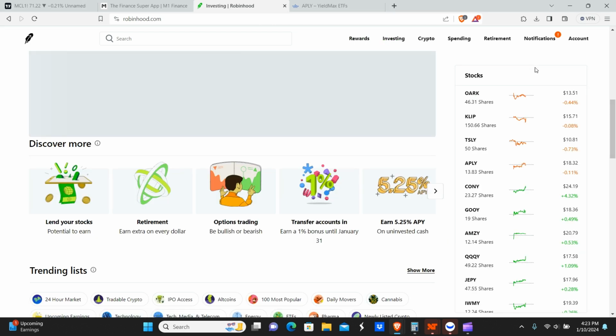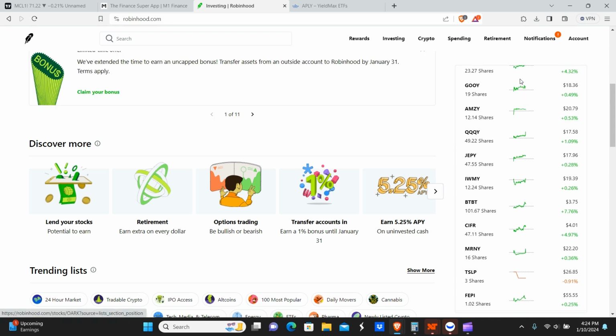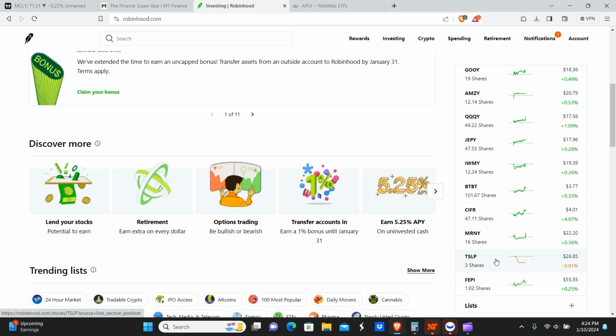So just a quick note before we close out. As you guys can see here, we have added a couple of positions. We don't normally talk about this, but you guys have already seen it. We have added FEPI and TSLP, which is the Curve Invest version of Tesla. So we are actually buying in for some more Tesla, just not in the exact same fund, but it does pay a nice juicy dividend yield. So we definitely wanted to get a piece of that in addition to the potential of price appreciation.